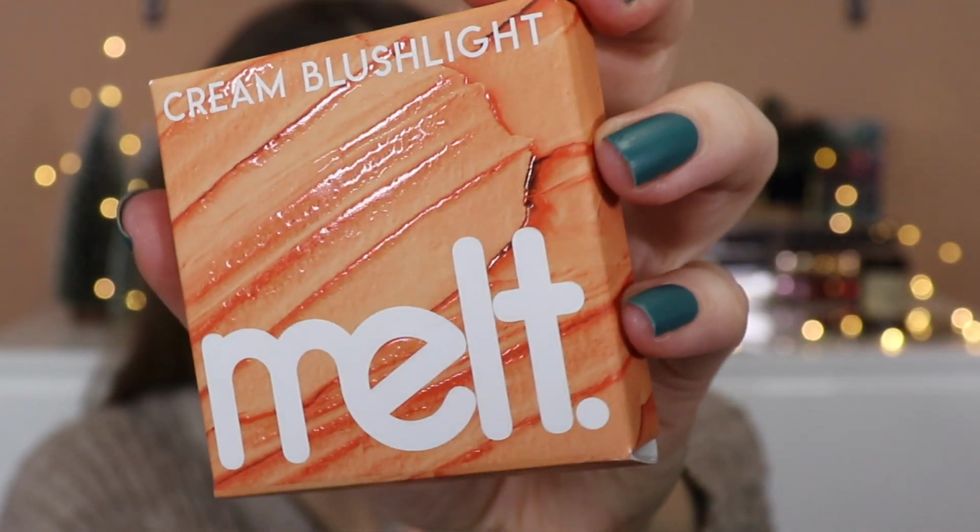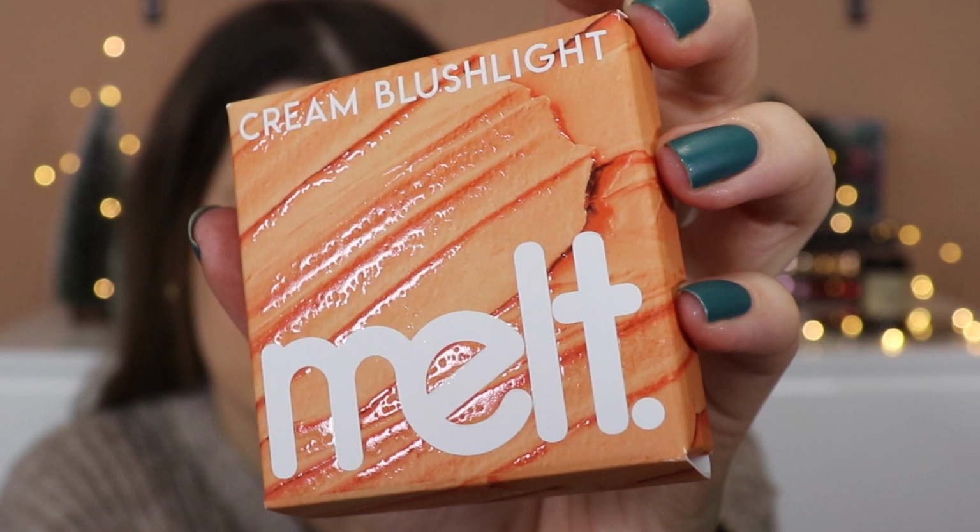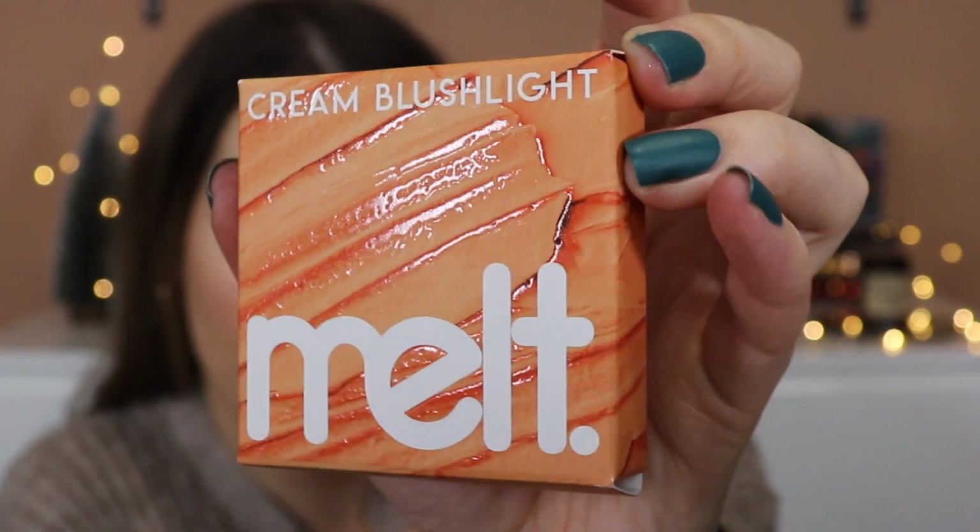One of the products I was really excited to delve my paws into was the Cream Blush Light. I got mine in the shade Cali Dream. I love the packaging, by the way. Look at this. Doesn't it look just so scrumptious and so lovely? I love the detailing, like the highlight of the packaging, if that makes sense.